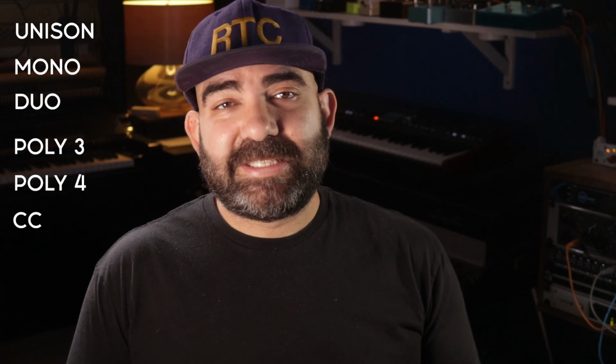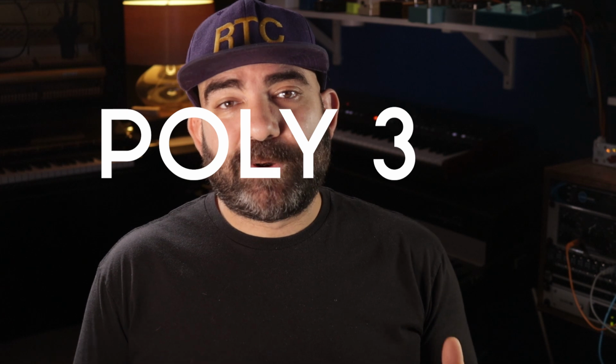Earlier, I mentioned all the modes: the unison, mono, duo, poly 3, poly 4, and CC, but I got it strictly for the poly 3 mode to make Grandmother play chords. Basically, you send the oscillators to it, route the LFO to the noise source, and you've got a 3-voice paraphonic Grandmother. So let's hook it up.